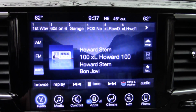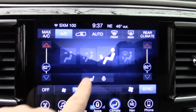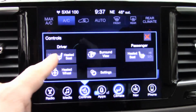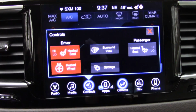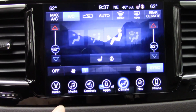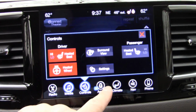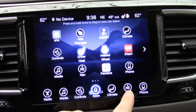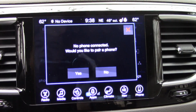If you want to get into your heated seats, you go into climate right here, and then you can go ahead and pull those up and turn on your heated seats, heated steering wheel for both sides. Very nice. Back out to the main menu here. Media, other controls as well. Apps, direction, and then your phone settings too.